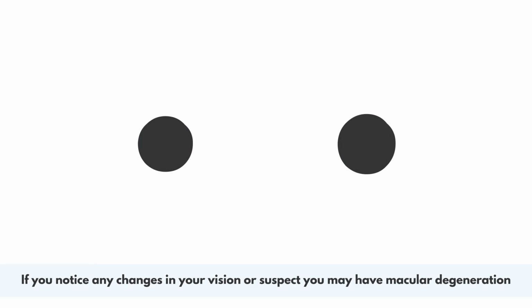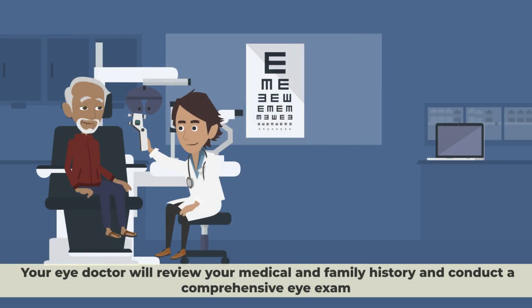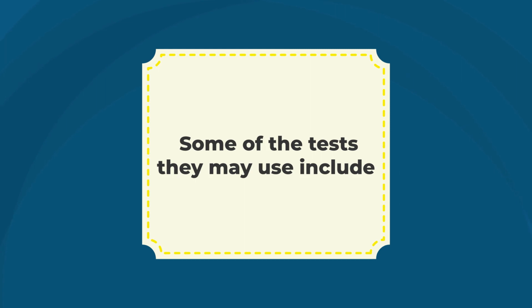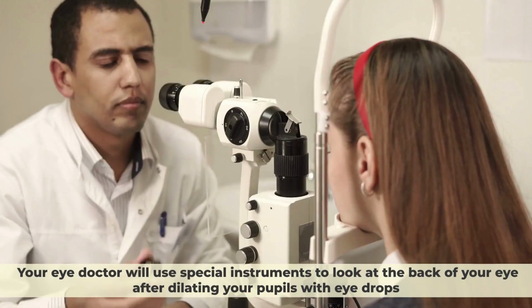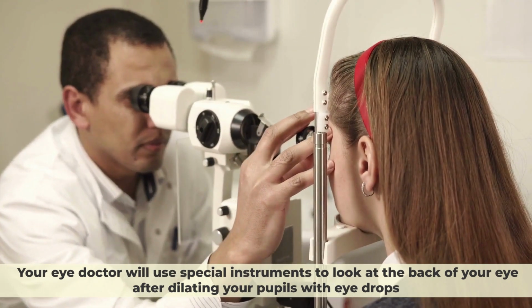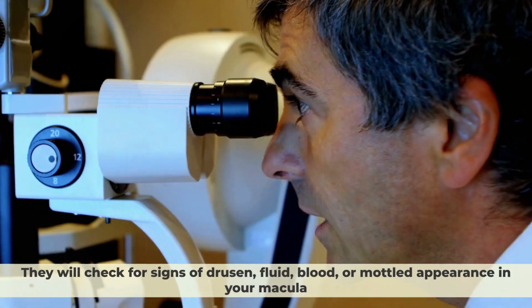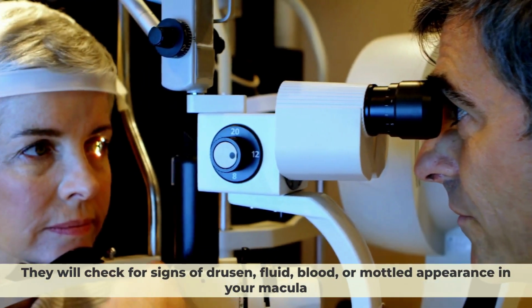Now let's get to the diagnosis. If you notice any changes in your vision or suspect you may have macular degeneration, you should see an eye doctor as soon as possible. Your eye doctor will review your medical and family history and conduct a comprehensive eye exam. Some of the tests they may use include: number 1, eye examination. Your eye doctor will use special instruments to look at the back of your eye after dilating your pupils with eye drops. They will check for signs of drusen, fluid, blood, or mottled appearance in your macula.